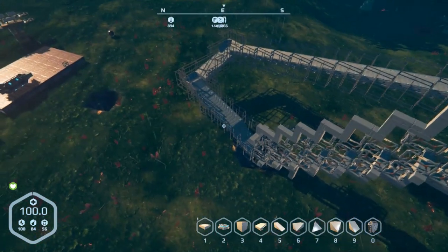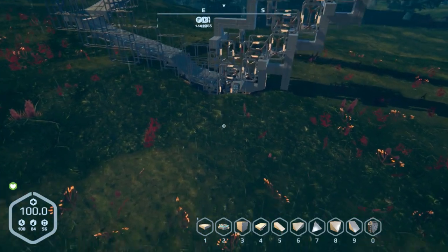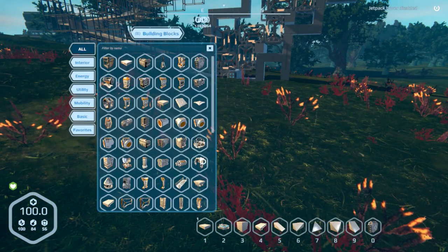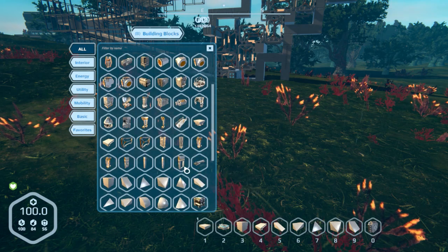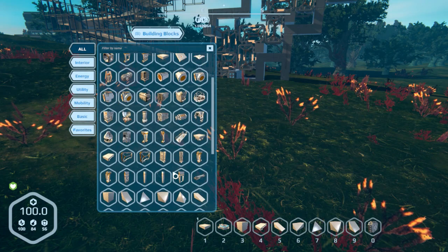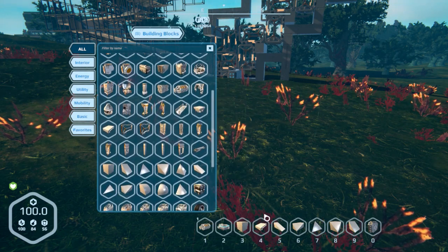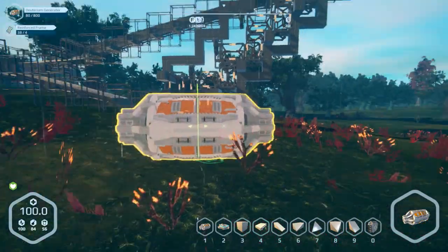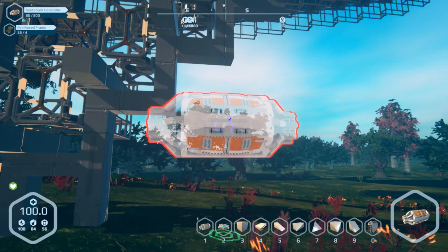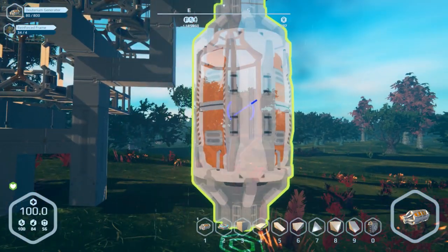I do have all the hover pads configured. I do have them connected to the switchboard. All I gotta do is place a generator. The problem is, though, I have 40 hover pads here, so I need 6,000 power. So we're gonna have to pull out the big guy here, which actually looks a lot smaller than it actually is. But it's not as big as you would expect it to be. And then what I'm gonna do is just go ahead and plop that right there.